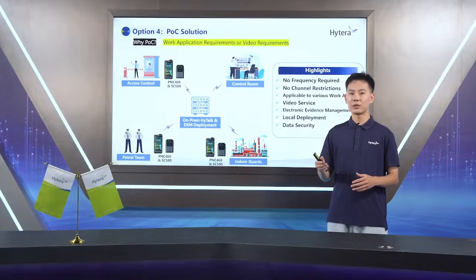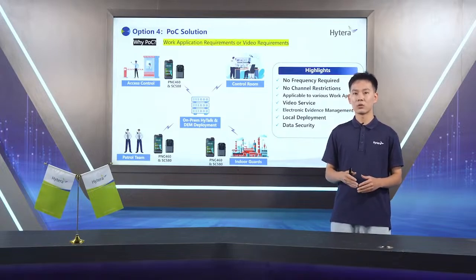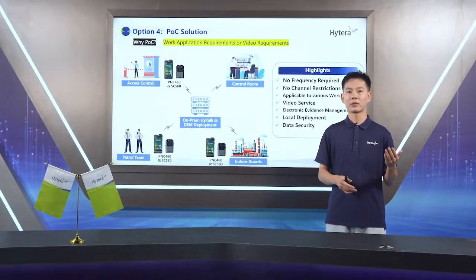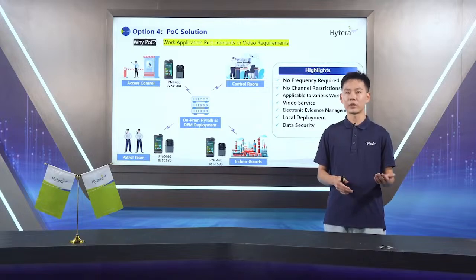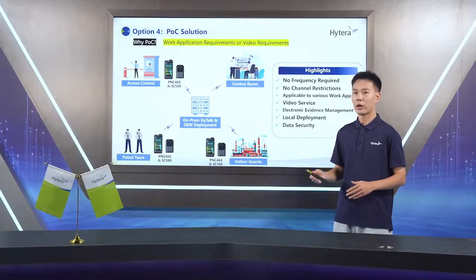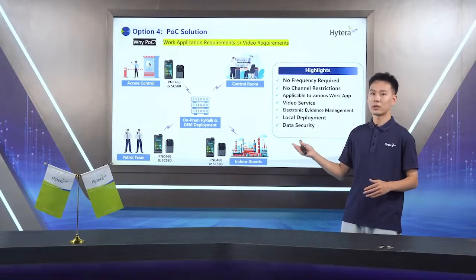Combined with our PNC 460 and SC 580 devices, this solution delivers comprehensive services, including public network audio and video communication and electronic work applications, while ensuring robust data security.